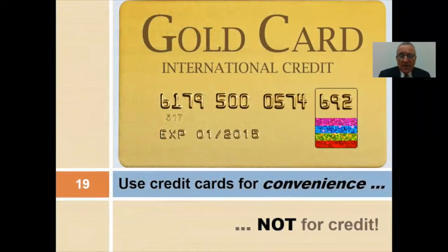use credit cards for convenience. You likely have credit cards. You need to have a credit card or two so that you can demonstrate to the credit world that you know how to use credit cards, because that will help you to build your credit score. But you always want to make sure that you're not using your credit cards for credit. In other words, when you use a credit card, make sure that when the bill comes each month, that you pay the full amount owed, not just the minimum payment. Because in that way, you're really using that credit card like a debit card. You're just using it for convenience. You're not really using it as a way of borrowing money. And that way, it's not cost you anything.